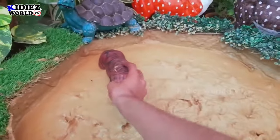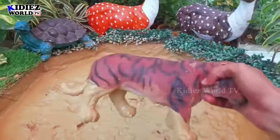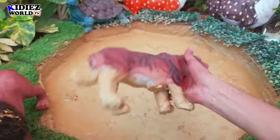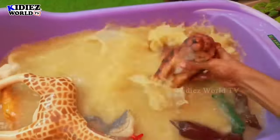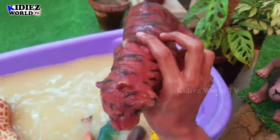And the last one we have is tiger. Tiger is a very beautiful wild animal. That's a big wild cat. Let's watch him. Here we go, tiger.